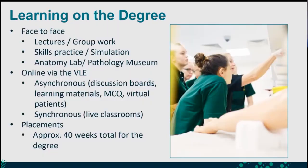Learning on the degree, we're going to teach you in all the usual ways that you'd expect. So there'll be large lecture theatre lectures, but we can't teach you all at the same time in the skills centre, so we split you down into smaller groups. And you'll stay in that group then for the year, learning your skills and your simulation.